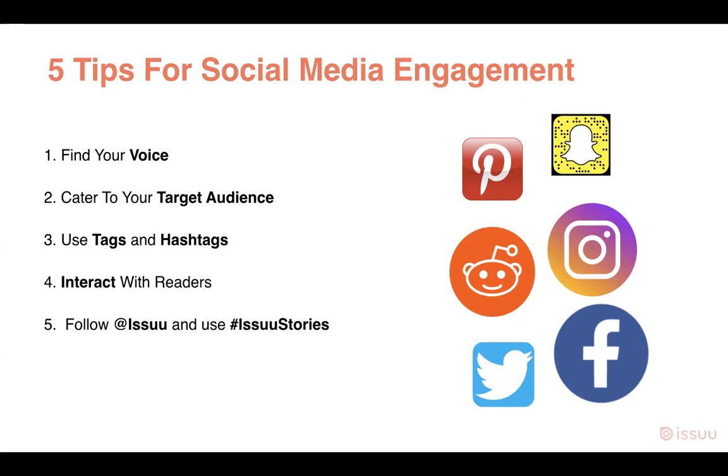The fourth tip is about interaction with your readers. So you can just go and like the posts where they tagged you. You can repost from your followers, you can retweet, you can use the hashtags that they used, you can comment. Just again, be more social, get a closer connection with them.